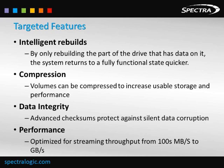From a compression standpoint, compression is a fairly standard feature, but we can go ahead and apply compression at the volume level to increase usable storage as well as performance. One of the key features of the Verde platform is its data integrity ability. So for every block that gets written to Verde, we will go ahead and conduct advanced checksum to protect against silent data corruption, and we will continue to checksum either on a periodic basis as set by policy or on a manual basis at your discretion to ensure that the data remains valid for however long it resides on Verde.